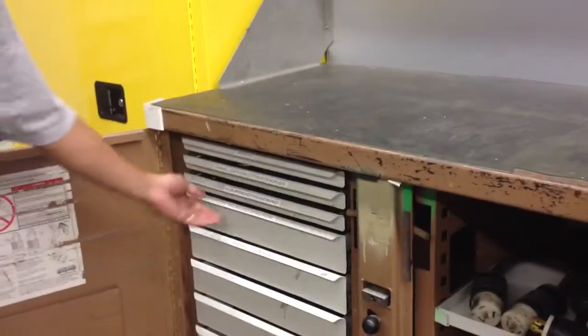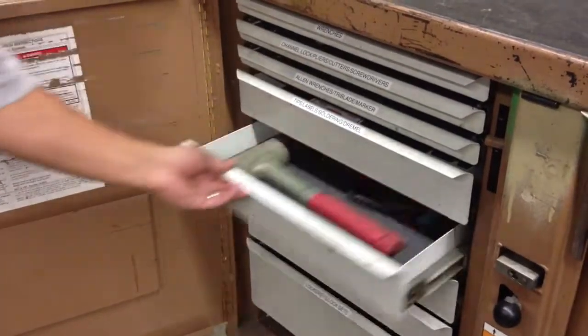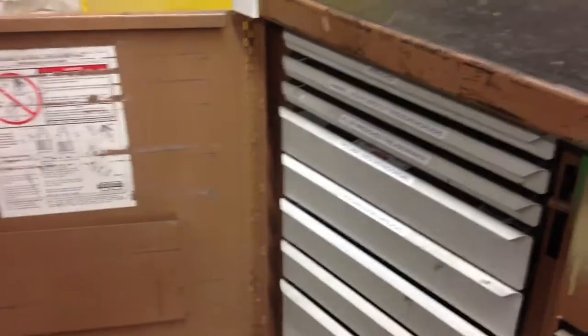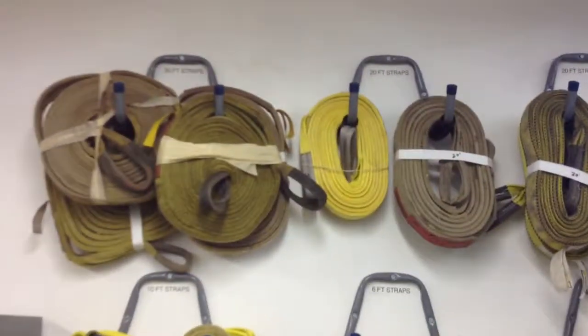In here, we did some more Kaizen foam with more tooling. Got my tips there, Allen wrenches, hacksaw blade with dead blow hammer. Along here on the right side, we have our adapters by voltage. I have 250 on top and 125 on the bottom. And then up here on top on the left side, we have our straps all labeled by size and length.